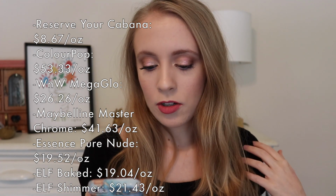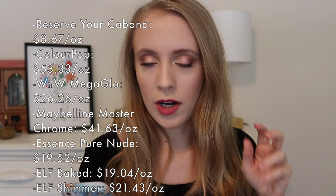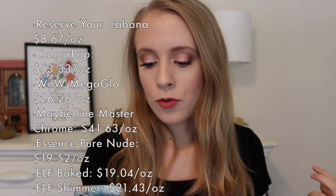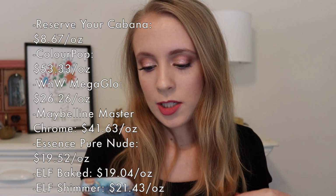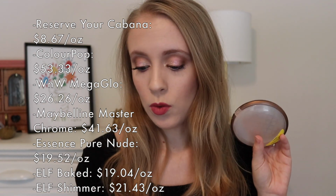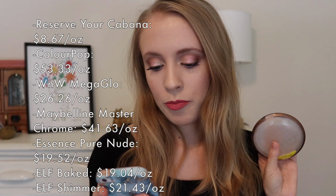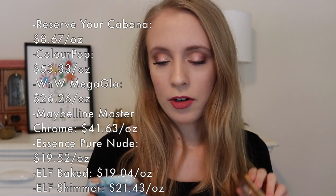The Essence highlighter, which is kind of similar, I think, to this one in terms of being a more subtle highlighter, and Essence is known as a really budget-friendly brand. Those are $4.49 for 0.23 ounces. And the cost per ounce is $19.52, more than double the cost per ounce of the Wet n Wild. The cost per ounce of this one, like I said, $8.67, is well under all of these other examples. The e.l.f. Baked Highlighter is $19 per ounce, and the e.l.f. Shimmer Highlighting Powder is $21 per ounce.